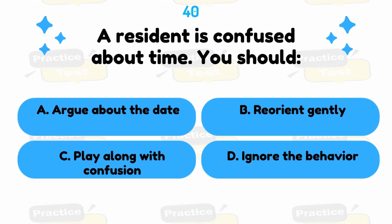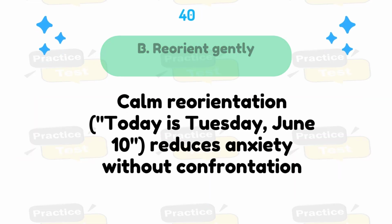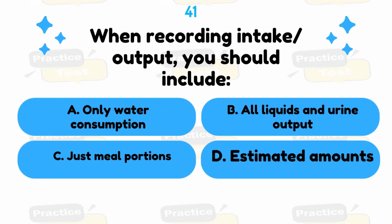Question 40. A resident is confused about time. You should A. Argue about the date. B. Reorient gently. C. Play along with confusion. D. Ignore the behavior. Correct answer is B. Explanation: Calm reorientation. Today is Tuesday, June 10th. Reduces anxiety without confrontation.